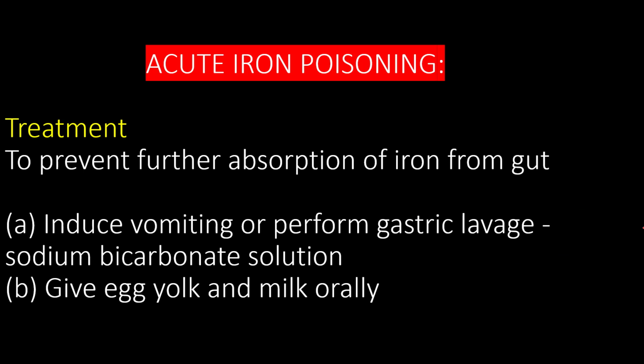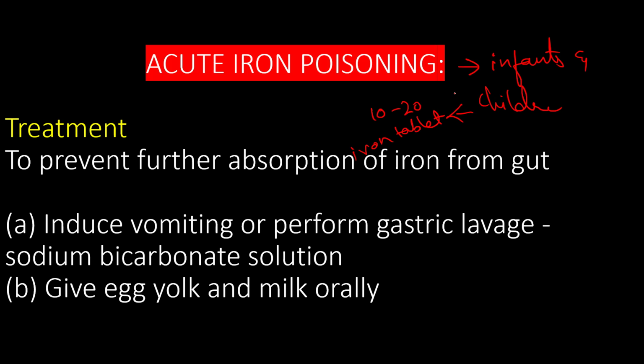Next, let's see acute iron poisoning. What is acute iron poisoning? It is mostly seen in infants and children. If children take 10 to 20 iron tablets at a time without knowing, then they will face acute iron poisoning. This is seriously toxic to the patient and they may die also. To avoid that, we will give treatment. So let's see the treatment of acute iron poisoning.